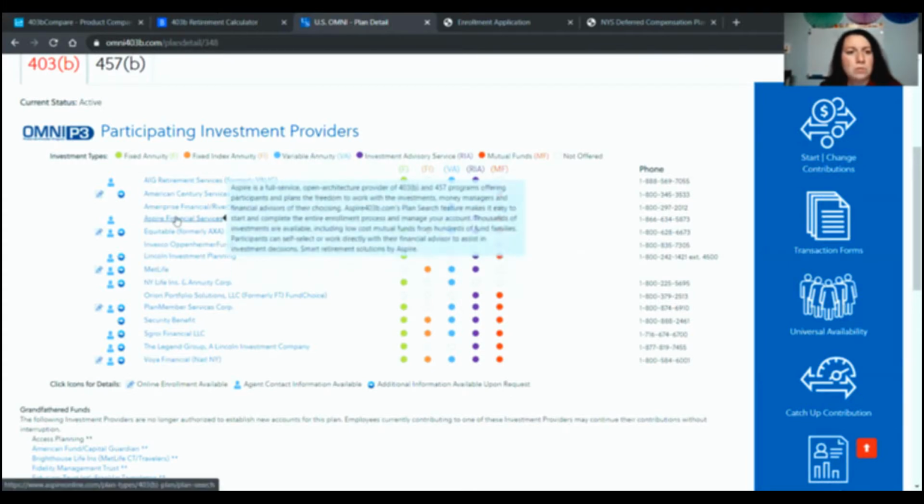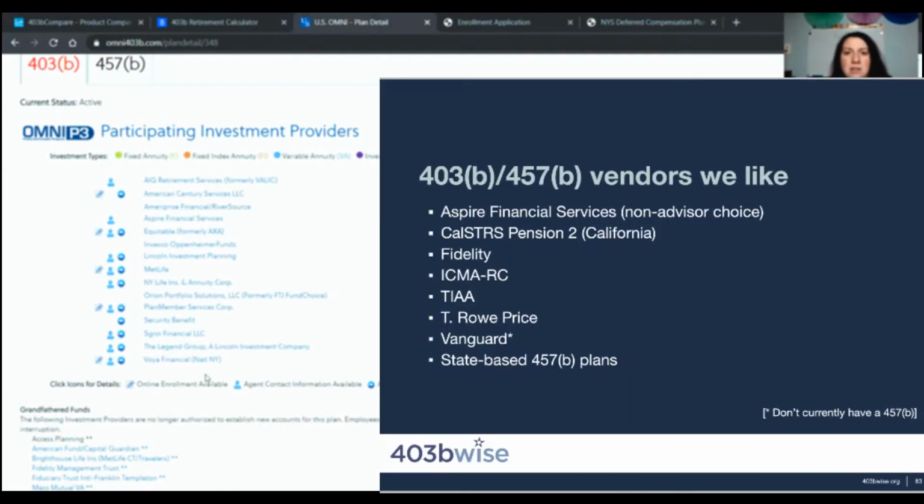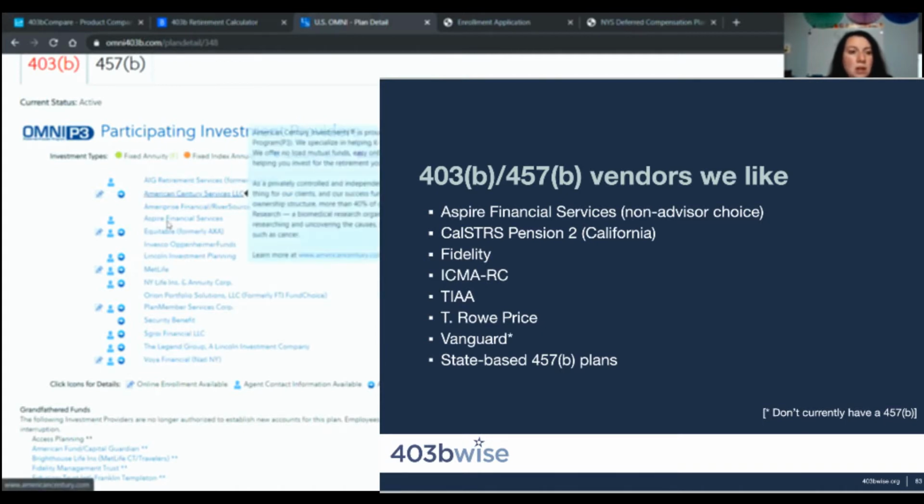So of these on this list, I think I've shared with you before, the list that 403B Wise Guys suggest, or not even suggest, they just know are lower fees and great products. So if you have that list ready to go when you're applying to a job and you see all the options, you can compare it against this list in front of you, wherever you are, whatever district you're in, and see, of the options there, I'm only seeing Aspire. Aspire is the only one that's a low cost option.